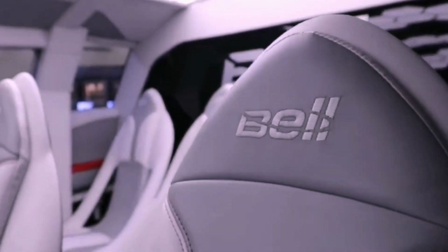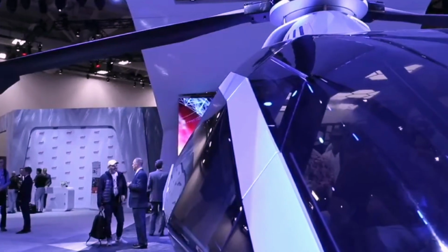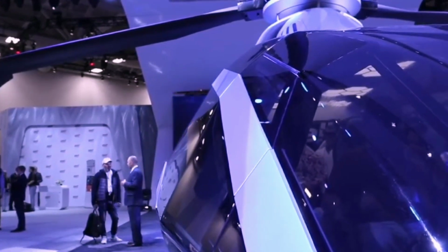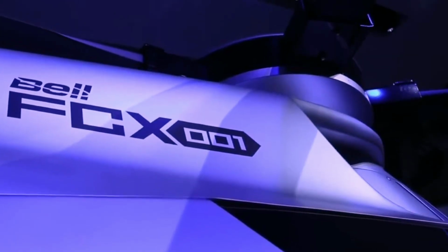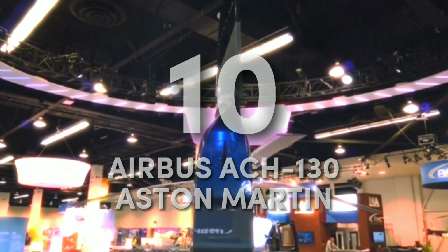Although the exposition only displayed a model, the pilot mechanism is also fascinating, with room for only 8 passengers even though the cabin is designated for 12 passengers. The pilot transforms into an operator in charge of the flight process and is given access to an AI and augmented reality system. Top 10.